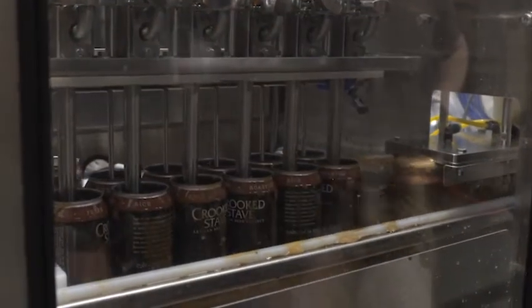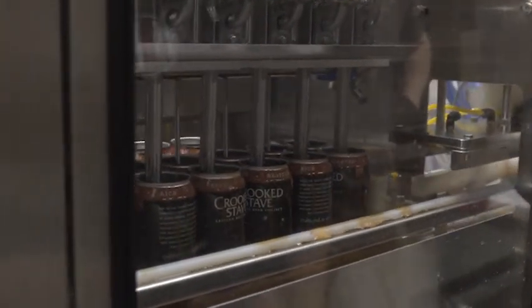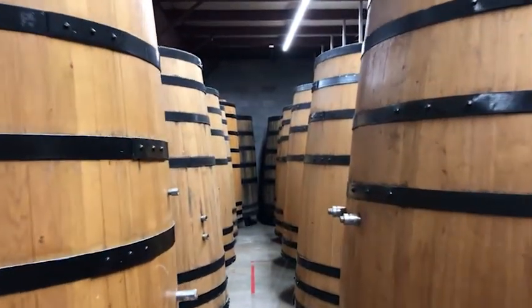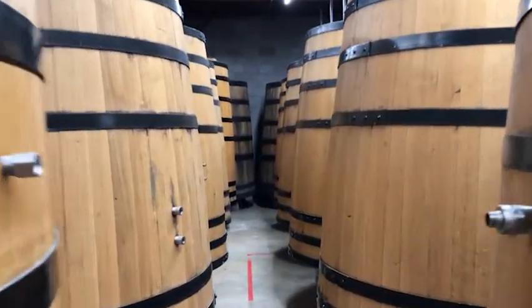The foundation of Crooked Stave really rests heavily on wild, sour, barrel-aged Brettanomyces beers. So building upon 100% Brettanomyces beers, but really making barrels the focal point. As we sit here, we've got the large foeders behind us. That's really what makes Crooked Stave unique and has been since day one.